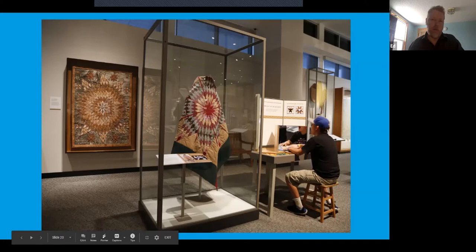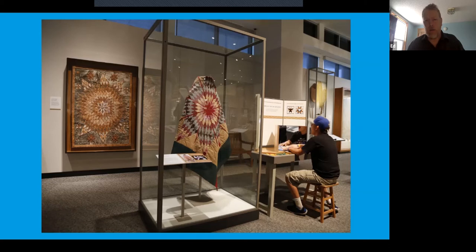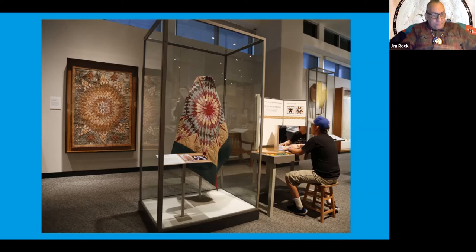Keeping with the star theme, here's a cluster of objects that includes a star quilt that was given to the museum by Timya Owen, who wove it after one year after her father-in-law, I believe, passed away during what's called the wiping of the tears ceremony. Jim, can you talk a little bit about star quilts and Venus and those ideas?